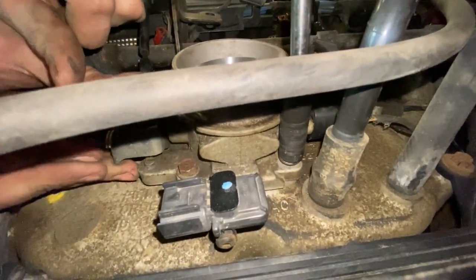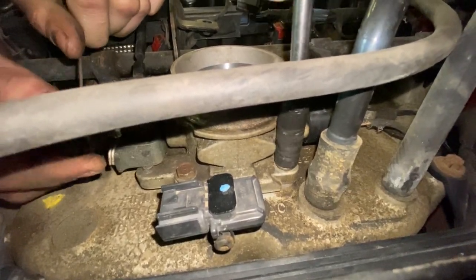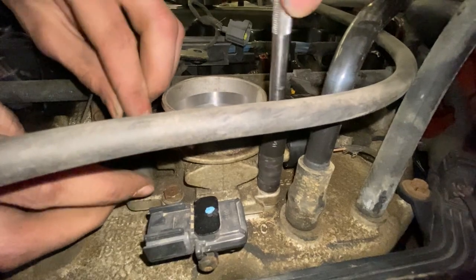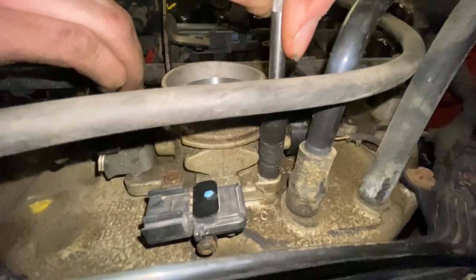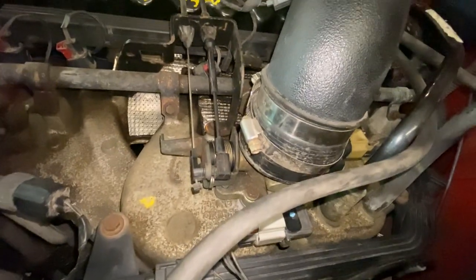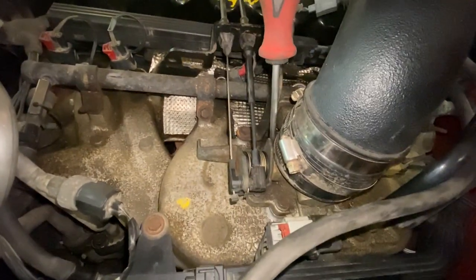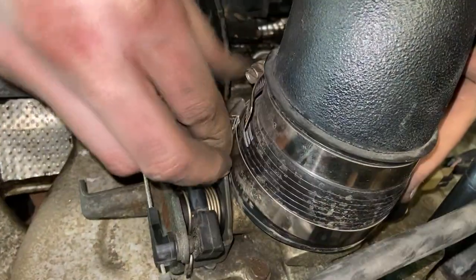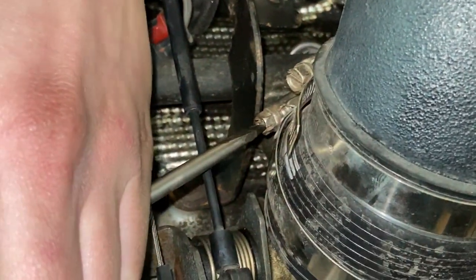It looks somewhat clean. And you tighten that. I'm gonna go find a thingy. And just that simple and easy, stock throttle body on, intake on. Just gotta tighten this, which I can't record and do, but he can do that. Damn, this camera is the shit.